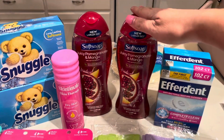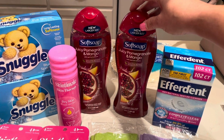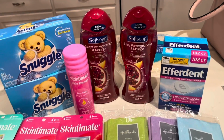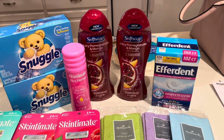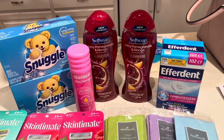So the soft soap was 50 cents each. So what we did with that was they were $3.99. We got the $1 off Irish Spring or soft soap coupon. We also got a $3 CRT on the app, and then we got $3 back in extra care bucks.